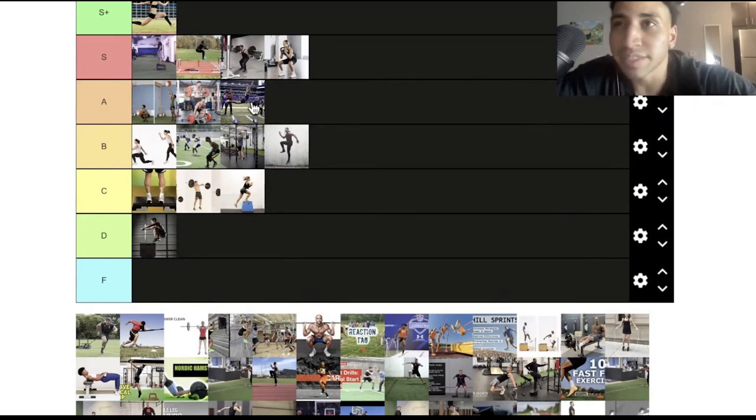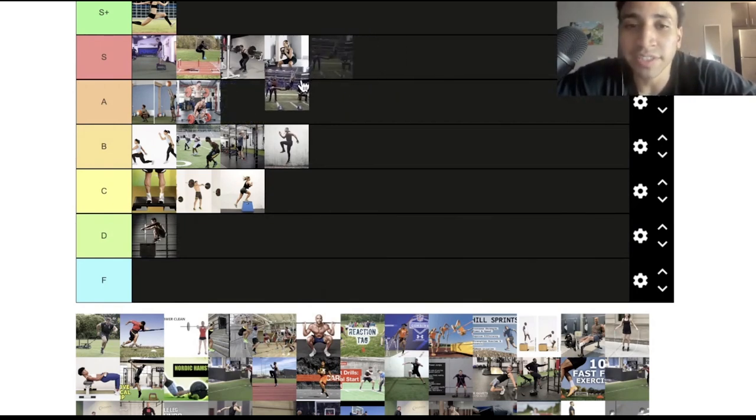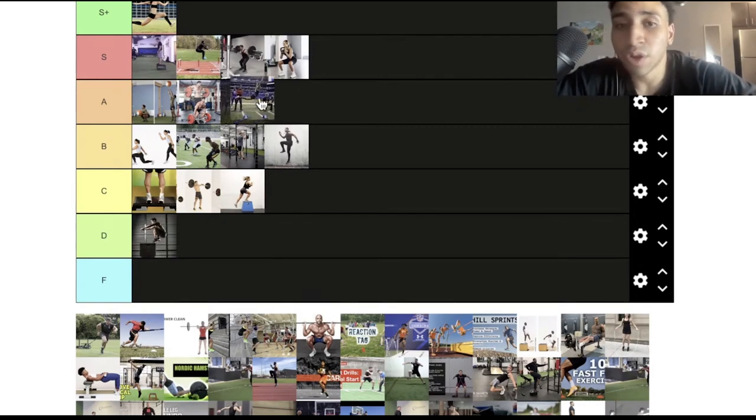A tier. You're going to develop acceleration very well, but that's really about it, right? So you're going to teach your body how to produce horizontal power, which, honestly, is really good. It low-key could go S tier, but I have something that's going to go S tier instead. If this is band-resisted broad jumps, we're going S tier. We'll talk about it later. But band-resisted broad jumps, S tier.